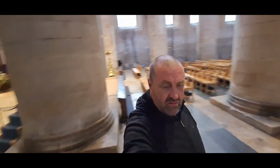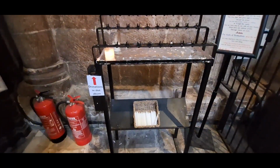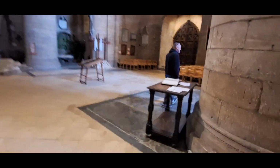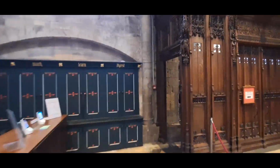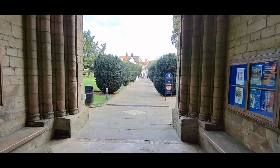Right, we're on our way out now, the Abbey. We've had a look about. I might come back in 20 minutes, 30 minutes to get a souvenir from the shop. But anyway, let's walk out and go back to the campers. The donations to light a candle for a loved one. And we're back to where the visitors' book is. Right, we're leaving the Abbey now, from the way we came in. The big oak doors there. And that's it, we're back outside.